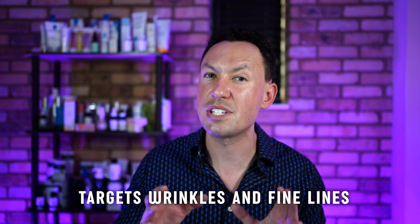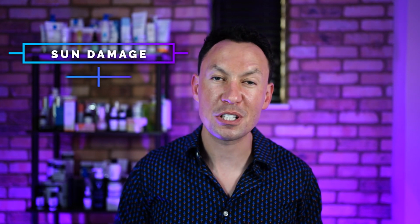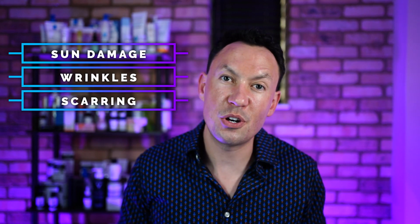But the cool thing is the laser has another wavelength, which is 1550. This penetrates deeper into the skin. It reaches down about 1.6 millimeters. And in my experience, it hurts a little bit more. So between the two wavelengths, we can treat a bunch of things. We can treat sun damage, dark spots, wrinkles, fine lines, and even scars from acne or surgery. When done by an expert, this can be done on any skin type.